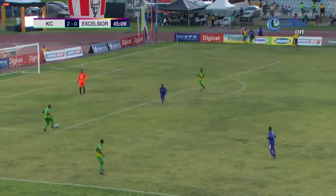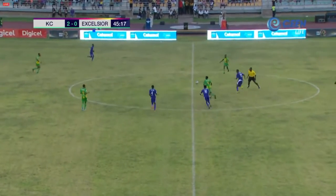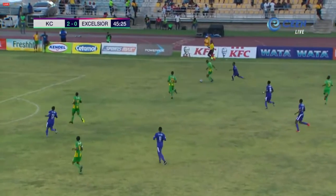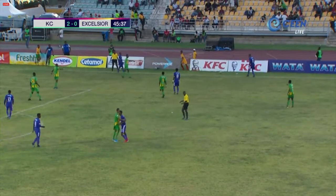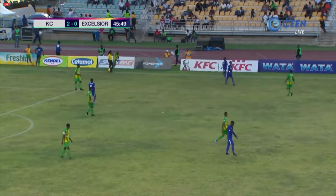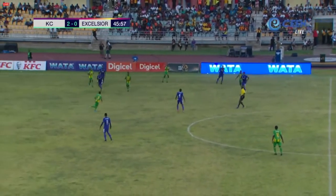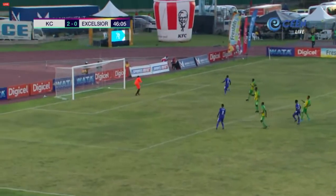And the short story of the first half, Kingston College took their chances, Excelsior High didn't. The question is, will Excelsior take their chances in the second half? Burton almost worked that pass to Armania Rogers. That was a foul throw. Burton winning the header. It's lined up for an effort that's just wide of the target.